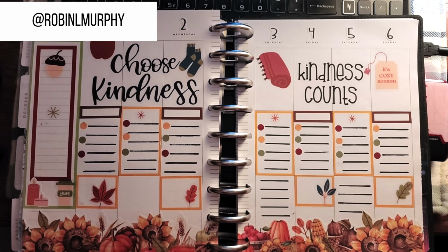Robin L. Murphy created this fall spread, which is also focused on kindness, which I love. I think it looks really functional, yet really decorative, obviously. We've got the big quotes on the top, and it looks like she mostly uses this for lists, so I think it works perfectly. And I also like how she took a bold black pen and went over the lines, or maybe added lines, I guess. I was thinking it was a checklist layout, but no, probably just a vertical. But she added these bold lines, and I think that's kind of cool for fall. It just adds a different kind of look.